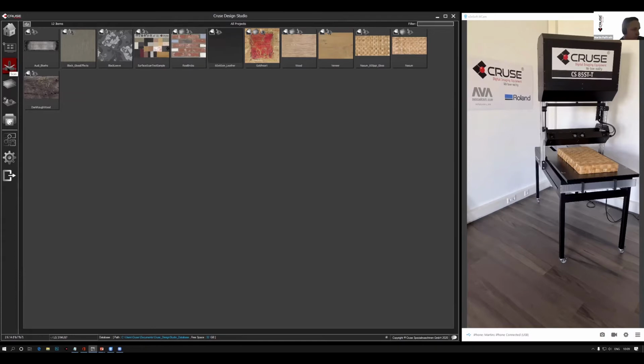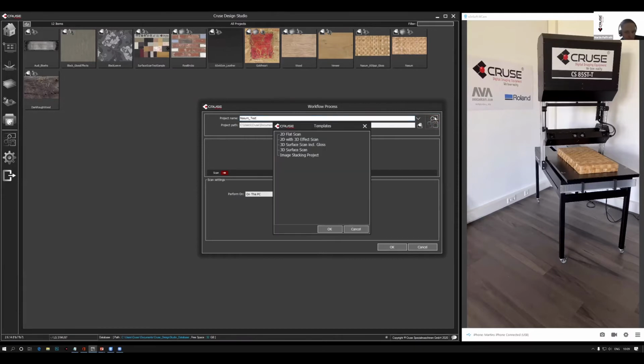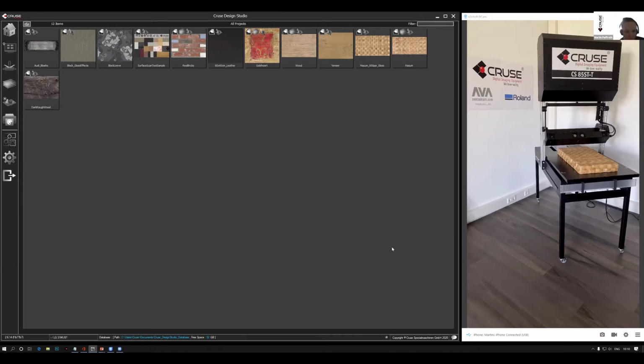So what I will do now is start a project and show you how simple we can scan something. I give it a name, test, and then I can open this template manager, or template selection, where I have predefined templates. I will scan it in 3D, and I will also get a gloss layer, which Rachel can later use in AVA to prepare the other work. All settings I need for a 3D surface scan, including gloss, are predefined. So I just need to confirm this, and then our scan software is loading.